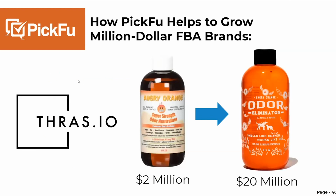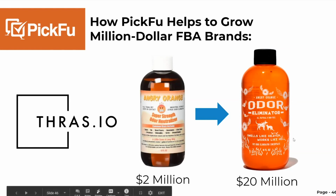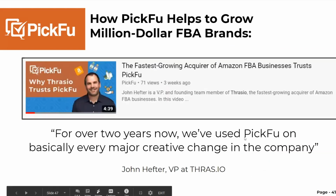In fact, we put out a case study where they use PickFu to optimize their brand Angry Orange, and they went from this original product packaging, and through many PickFu tests and many iterations, they went from this product packaging to this product packaging, and pretty much just from that change grew that brand from $2 to $20 million. So this stuff really does work.